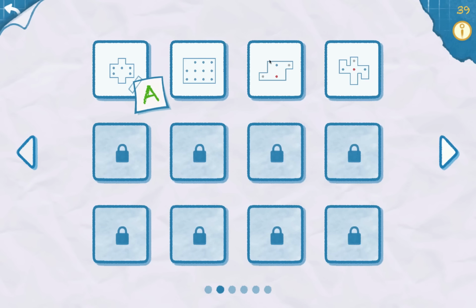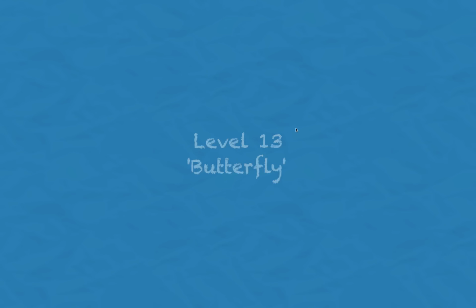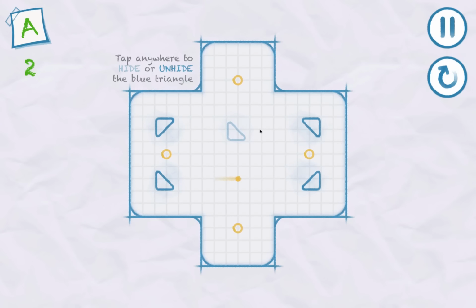And anyways, I'm gonna go and do, I don't want to do something too complex. Let's try this level, see what's going on here. Level 13, Butterfly. Ah yes, this is one of my other favorite elements, is these little guys are kind of a pale blue, and you can toggle those on and off. So the ball can either go through them, or you can toggle it on, and it'll bounce off it. And that's kind of clever, I suppose.